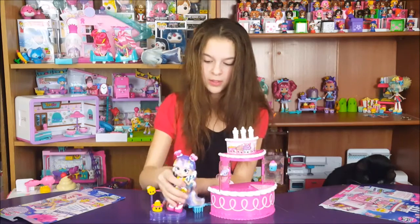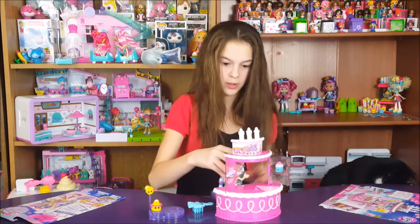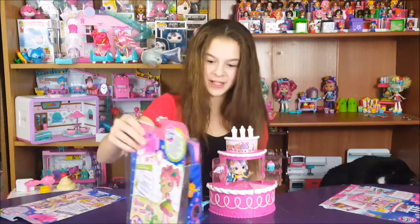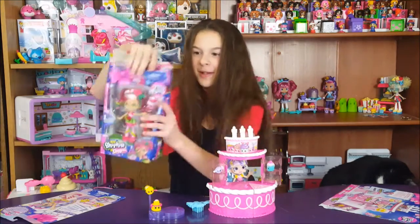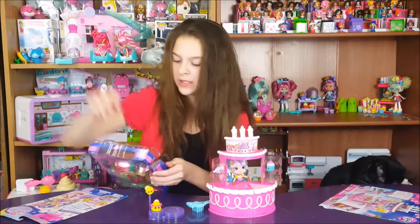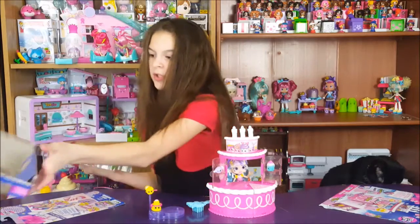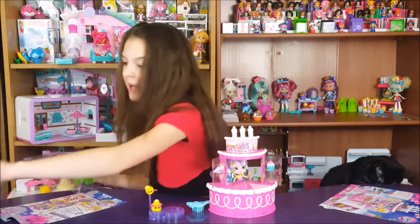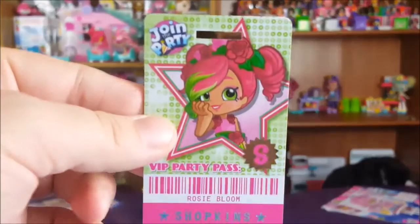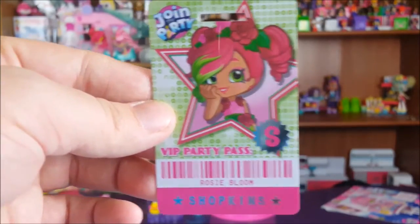This doll's cool. And so I'm going to pop her off of her stand, and she can work at the cupcake stand. Looks like a customer's coming. Oh, looks like we got Rosie Bloom. She's the teapot that I was most excited for. There's the VIP card. She popped out easy. It's because I took all of her rubber bands and stuff off.